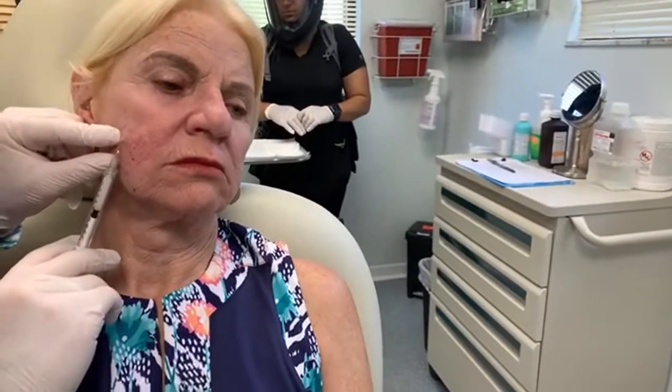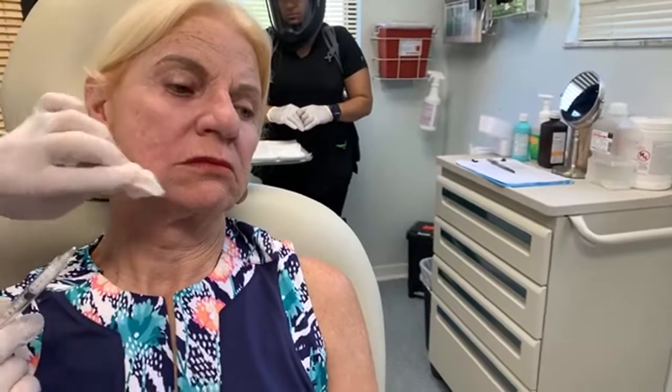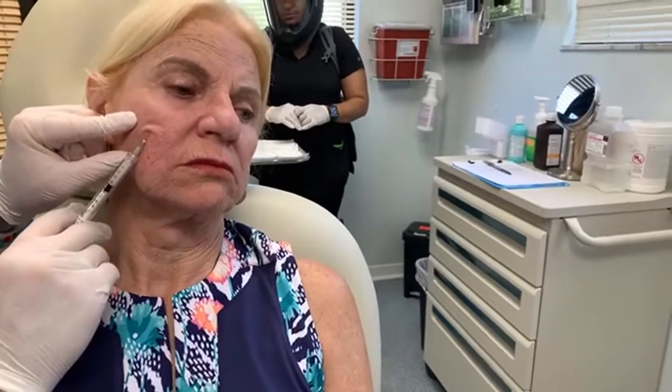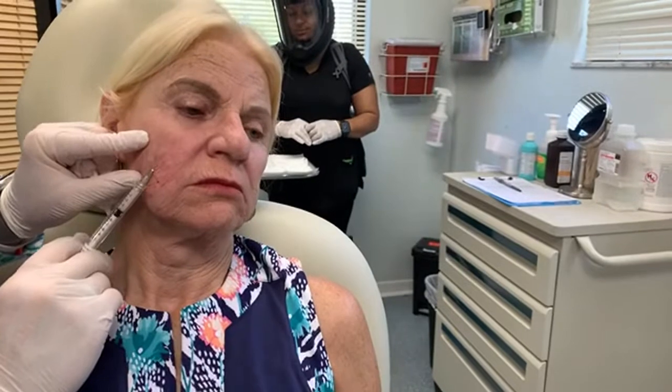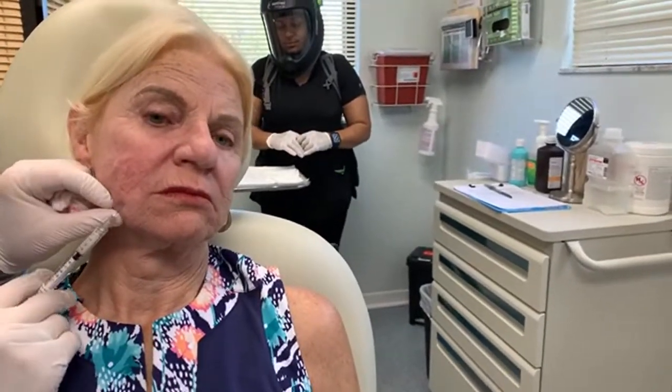We can't make them gone. It's not the same as laser. She feels a little pinch there. But we want to make them as good as we can. We've got 4 syringes today. A little pinching there. But you can already see it's a nice improvement on what we started with.